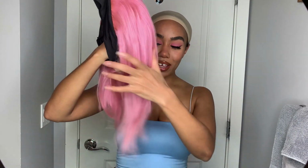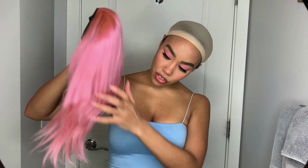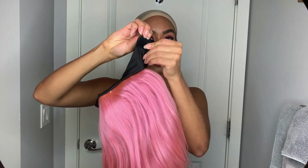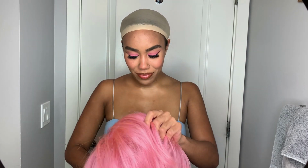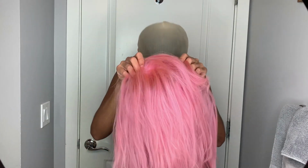So this is my wig from Niawigs. This is how it came fresh out the box. I am gonna do a little style of it, so I'll maybe straighten her or curl her. I haven't decided yet, but we're gonna pop this on, and it has the Velcro strap here. Oh, I'm so excited. You guys, I actually haven't really worn pink hair before. Not this color pink at least. I have an orangey pink, but this is like a pink pink. So let's go ahead and put this on.